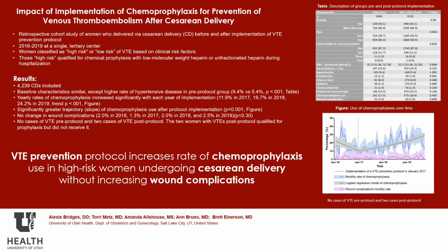Venous thromboembolism, or VTE, is a leading cause of maternal morbidity and mortality in the United States. The postpartum period is one of the highest risk times for women to develop a VTE. This risk is further increased following any kind of surgery or immobilization. For these reasons, women who have recently had a cesarean delivery are especially at risk of developing a VTE.